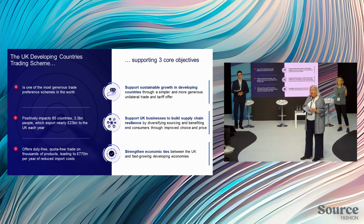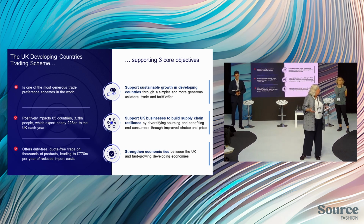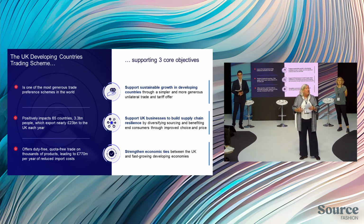So better choice for companies and for customers. And for us as a government, more trade is often a route into better relations across a whole range of issues, global issues, bilateral issues. So we also know that trade helps the broader UK relationship.